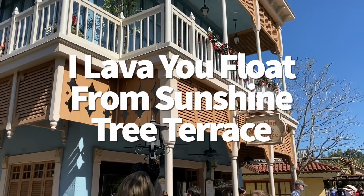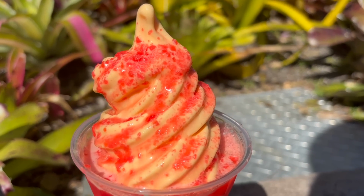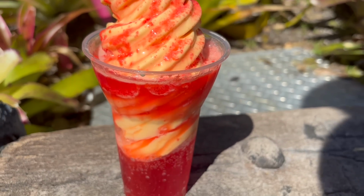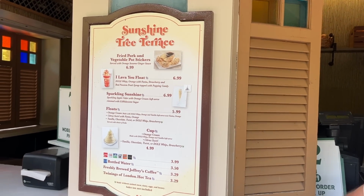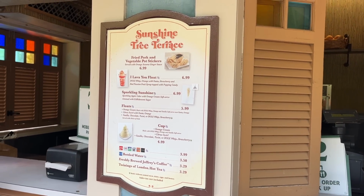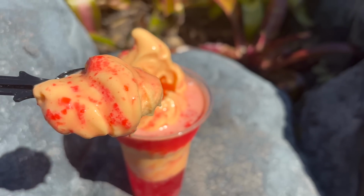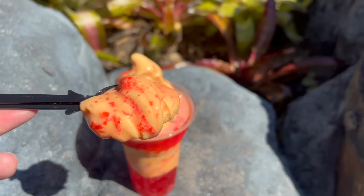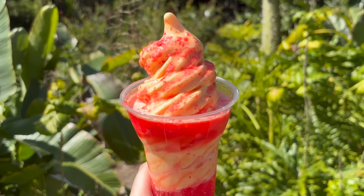The I Lava You float from Sunshine Tree Terrace in Adventureland is a sweet orange Dole Whip mixed with strawberry Fanta, passion fruit syrup, and popping candies for a little over $7. All the fruity combinations here work really well together, and the passion fruit syrup acts as the lava cascading down into the soda base. And you know, Pop Rocks are always a fun addition for treats like these, because who doesn't like a fireworks show on their tongue, right?